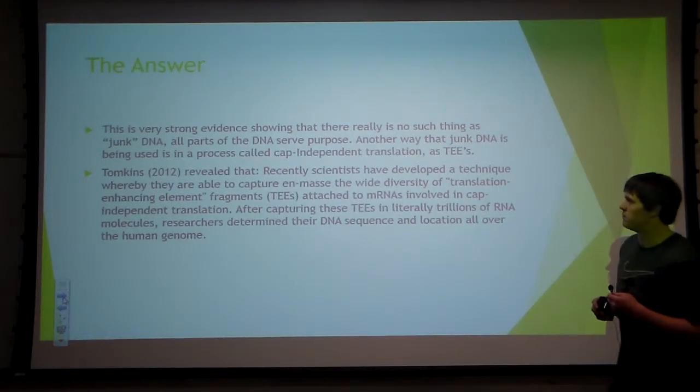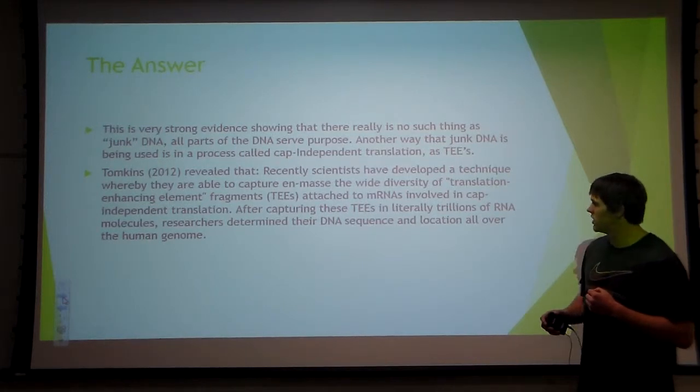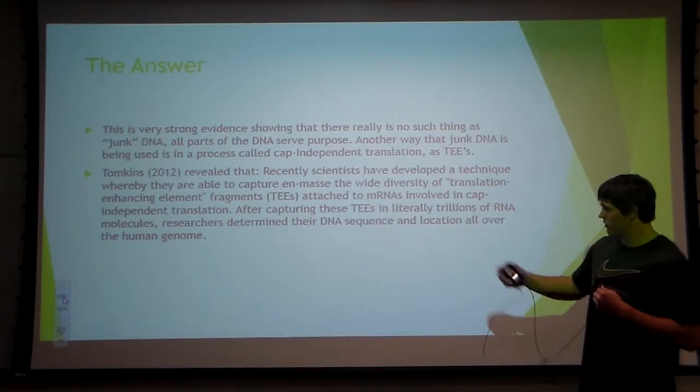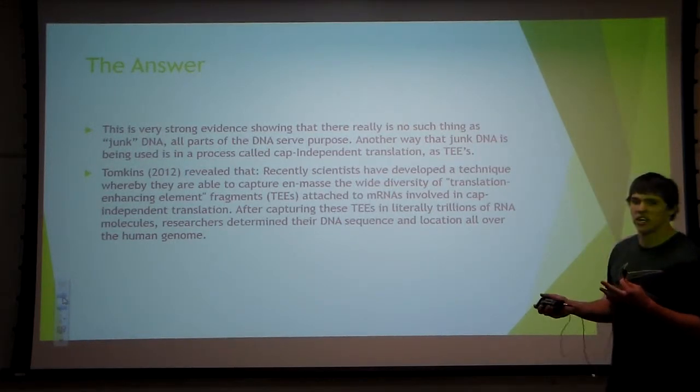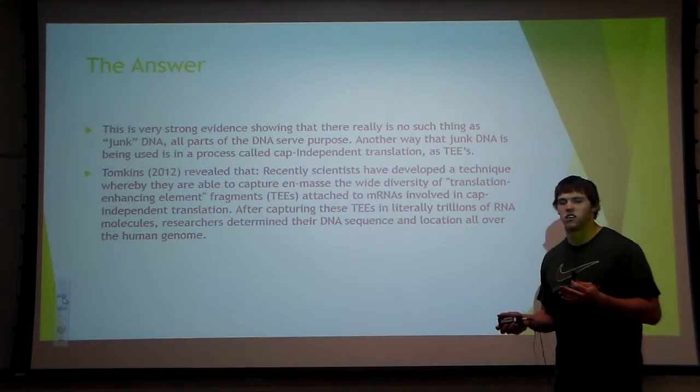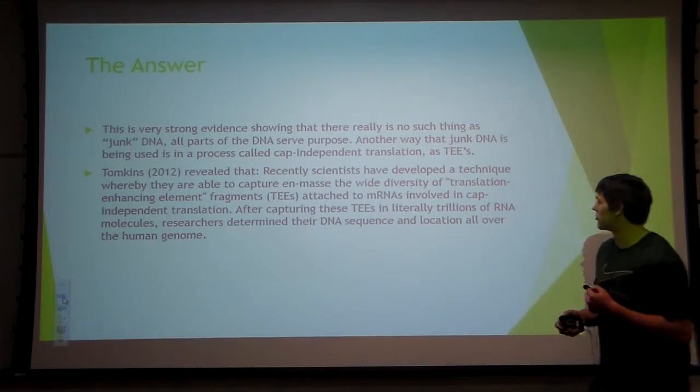So the answer to our question that we came up with after many hours of research: very strong evidence showing that there really is no such thing as junk DNA. All parts of DNA serve a great purpose throughout the cell.